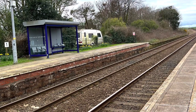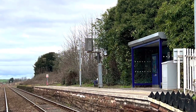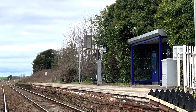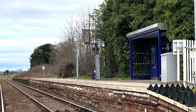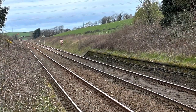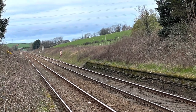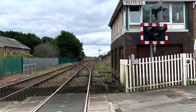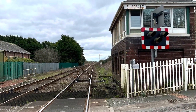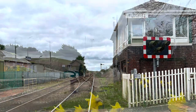If you've seen my video on Bootle Station, you might remember that it was the southern terminus of passenger services on the line in July 1850. And the last section between Bootle and Foxfield Station, which included Silecroft, was opened for passenger services on the 1st of November 1850 by the Whitehaven and Furness Junction Railway.